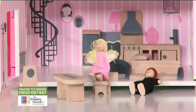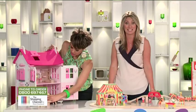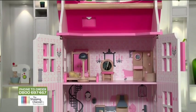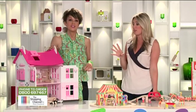So, the J-Nod Mademoiselle House is item number 102758. This is $259.